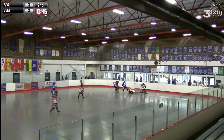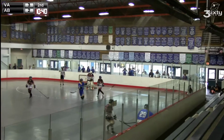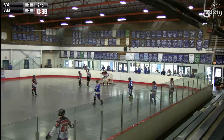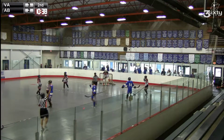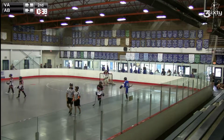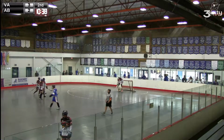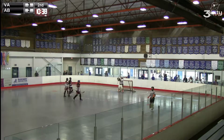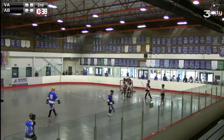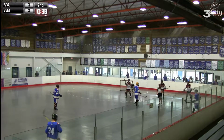Newmeyer shot. Comes off the end boards right out in front. Backhand somehow. Roche kept it out. Looked like Simpson. He's going to put it in that open side as it came off the end boards. We're going to get another penalty. Both referees' arms went up in the air. Boarding against Vaughan. Justin Romeo. So now a 4-on-3 power play for Alberta.